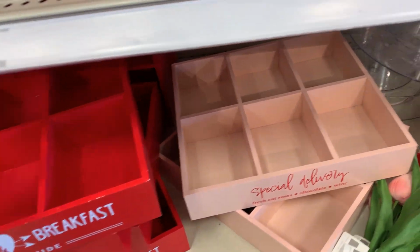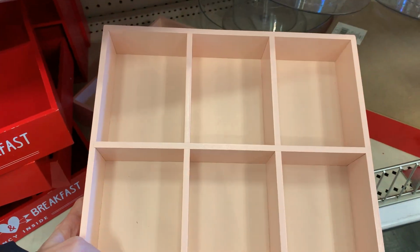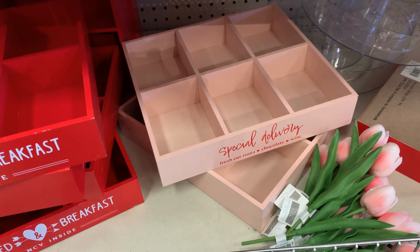These are made of MDF, it looks like. They are divided up into 6 little compartments. The red one says Cupid's Bed and Breakfast, and the pink one says Special Delivery on it. These would be really nice for a cocoa bar or coffee bar, I think.